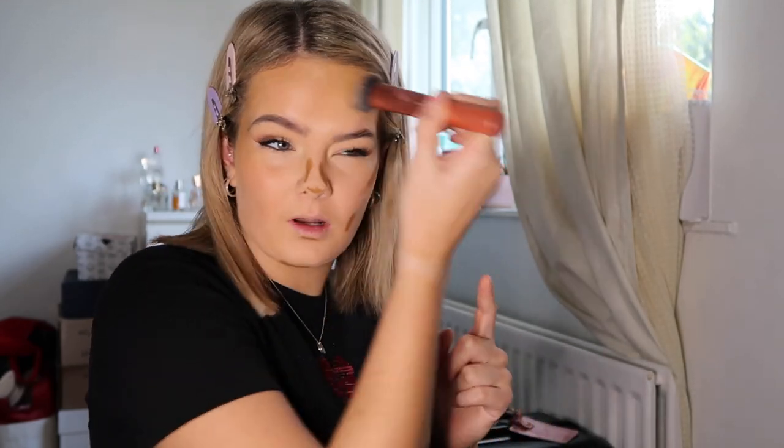Okay. I can see why people do this. Have I done it wrong? Probably. Should I have brought my contour lower to be able to do that? Probably. But do I like my contour high? Absolutely. Try this on the other side.